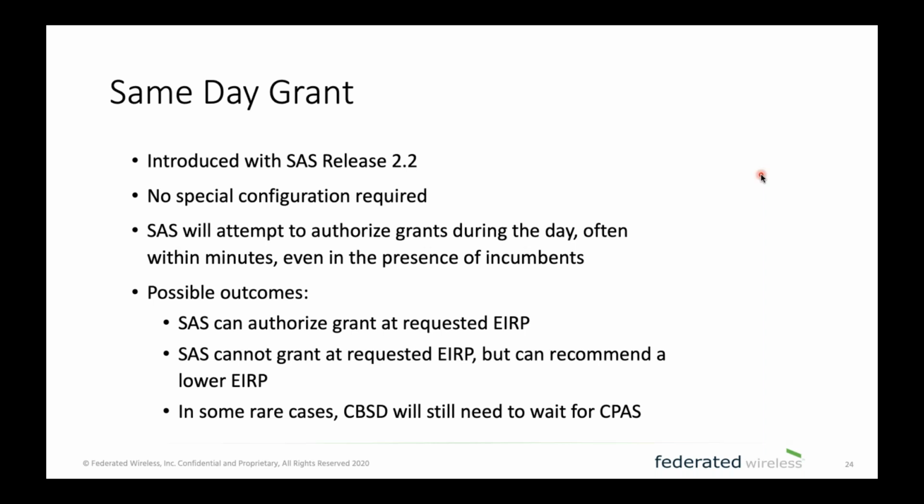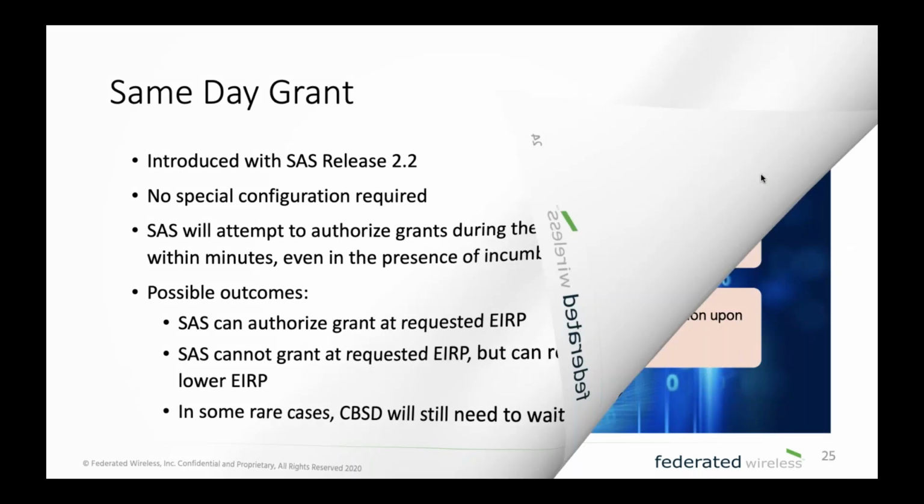So what this does is this makes these migrations very simple in that, after you get your grant, same day grant will kick in right away, and you'll be able to transmit instead of having to wait for a day. So that's a plus.